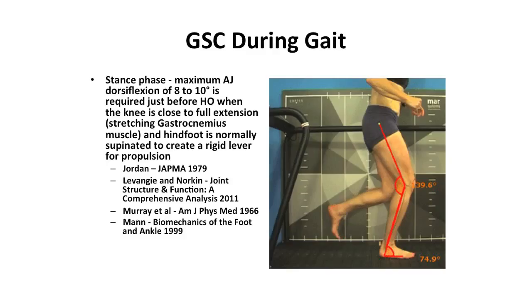Triceps surae function during gait. Gastrocnemius complex during gait. In stance phase, a maximum ankle joint dorsiflexion of 8 to 10 degrees is required just before heel off when the knee is close to full extension, stretching the gastrocnemius muscle, and the hind foot is normally supinated to create a rigid lever for propulsion. And this has been referenced in several articles in the literature.